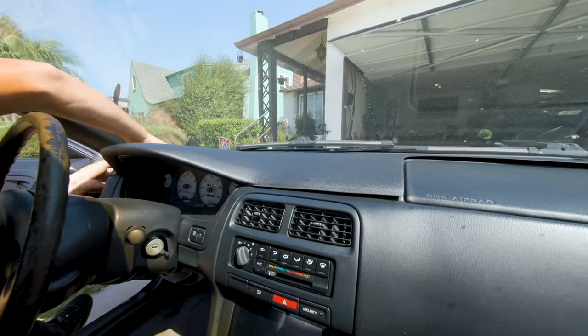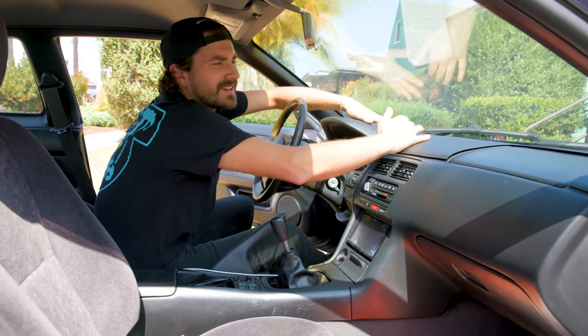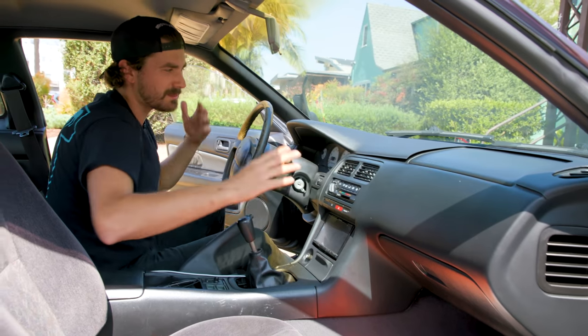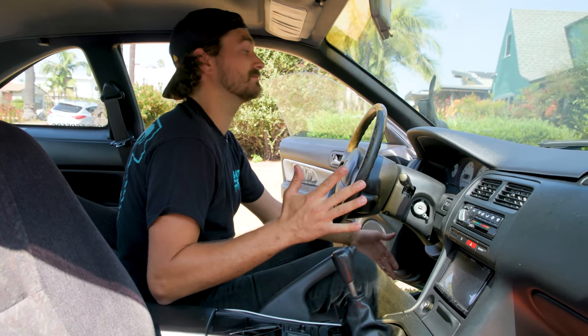Not too bad. I mean, it fits pretty nice and snug. It's like tight over this area. The worst parts are just kind of the cutout for the airbag. It just looks obvious that you've got an overlay. But I mean, overall for $150 and also for taking about 2 seconds to install, that's not bad.